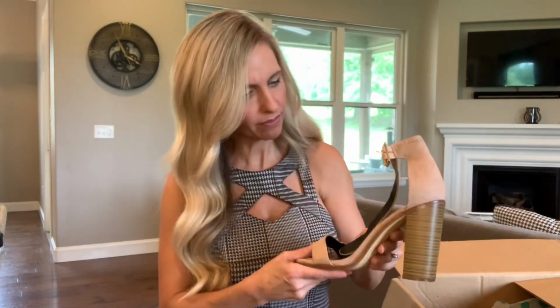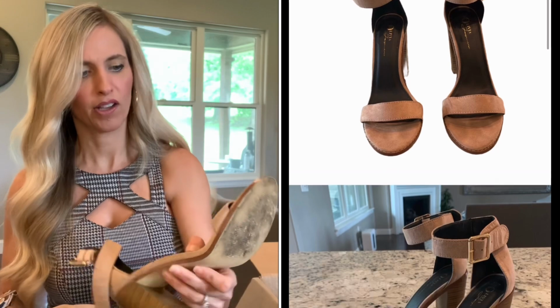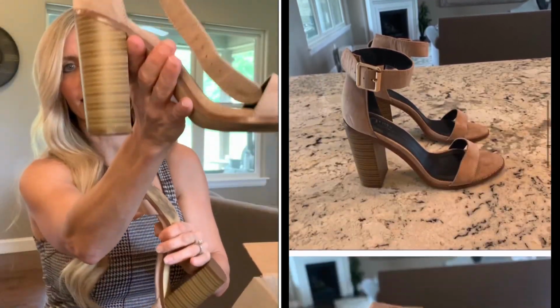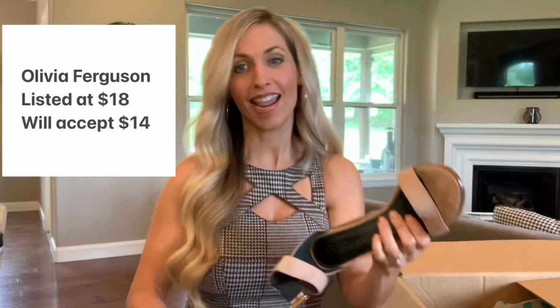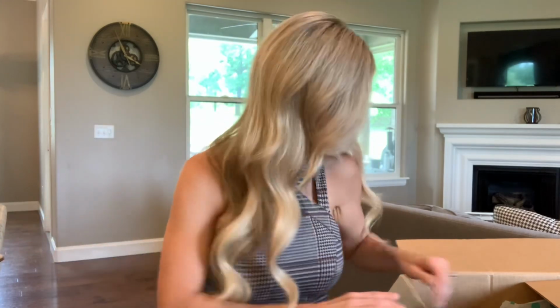Okay. Oh, Levita something. I don't know. I'll use Google Lens. Watch this be something great and I have no clue. So nice stacked heel. They feel good quality. They feel like a good size. They're an 8.5, so we will see. So far, I am pretty happy.